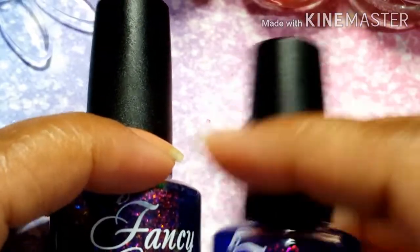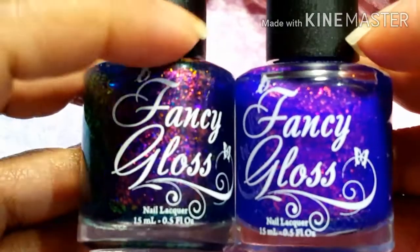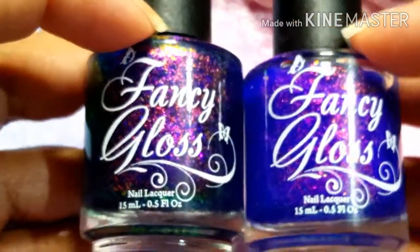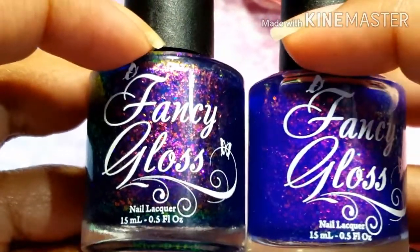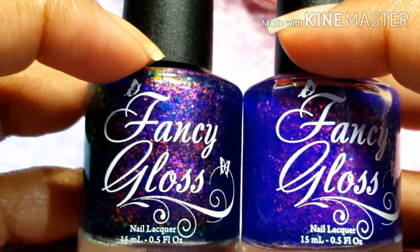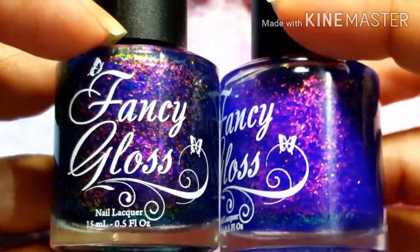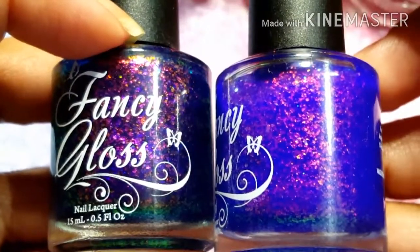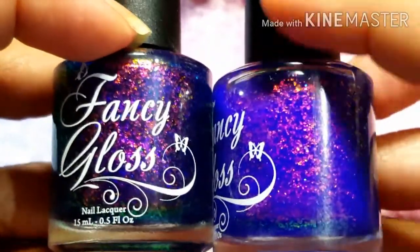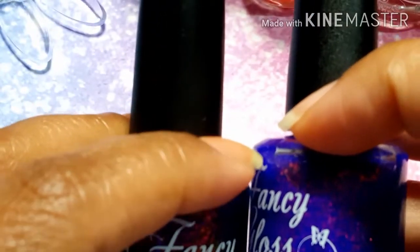And then I brought in, also from fancygloss, Luau Knights as a comparison. Now, as you guys can see, Luau Knights is so much brighter, and it's a brighter, almost a cobalt blue, but a little darker, more maybe cerulean blue next to it. And then you don't really see any green up in there. It's mostly just the purple and pink. So that makes these super different to me. Totally justifiable if you want to grab both.